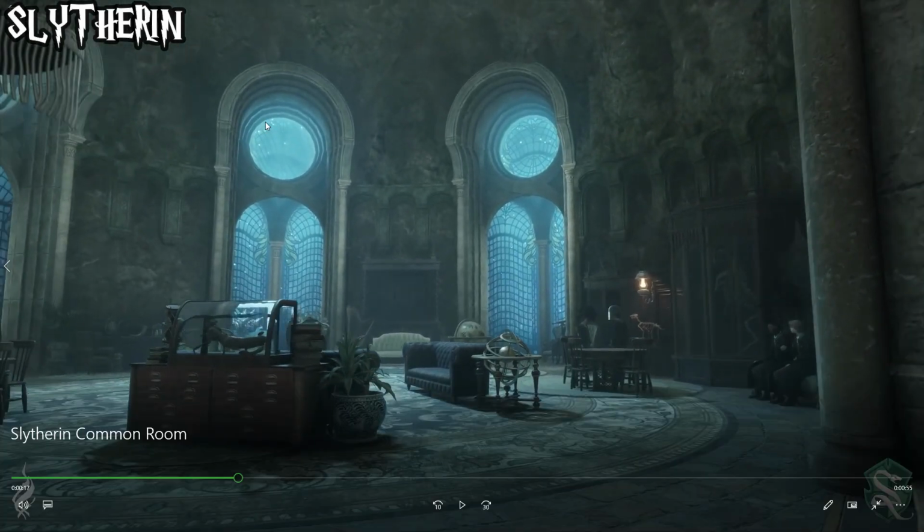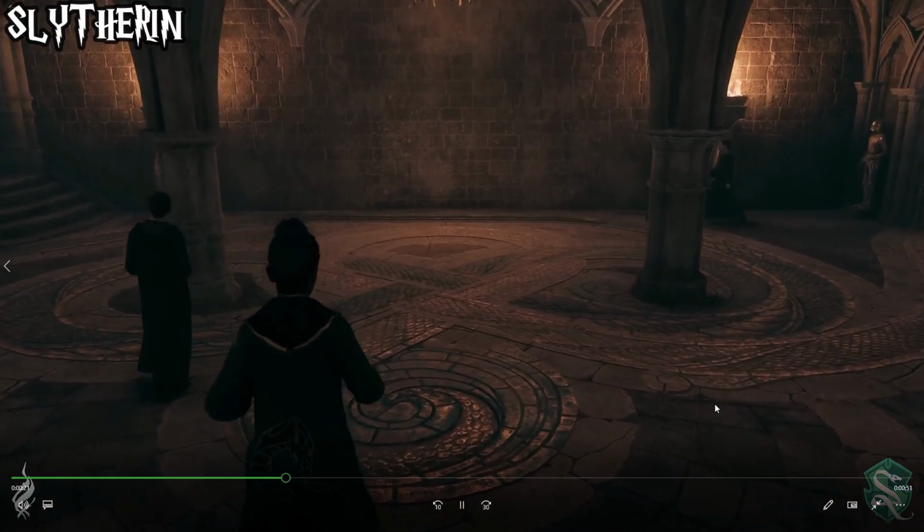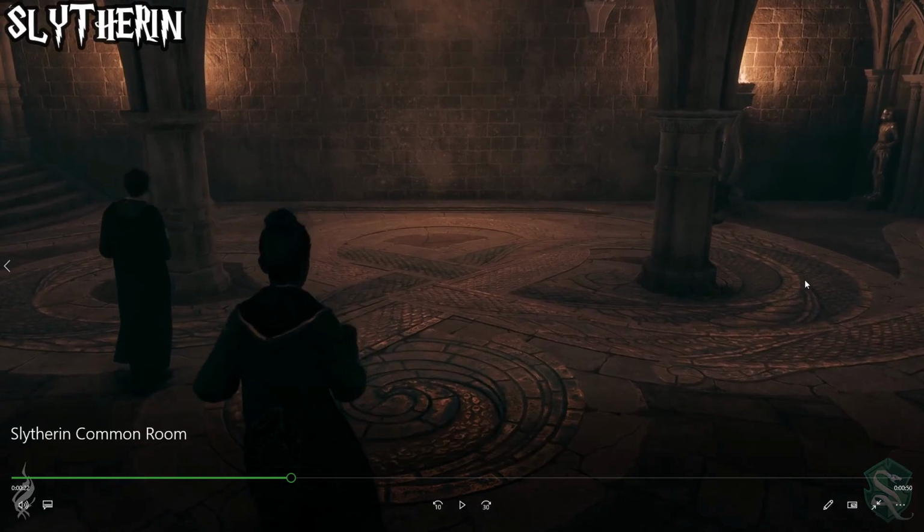All right, and there we've got our big windows opening up onto the Black Lake. That's cool. That looks really nice. I love that a lot. Huge arching ceiling in here. Again, all appears to be carved out of rough rock. So that's interesting to see. I really like that as an architectural style here. But yeah, I love those windows looking out onto the lake. So there we can see our Slytherin character walking up.